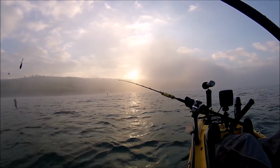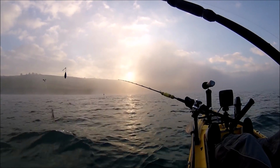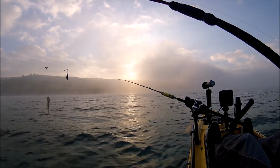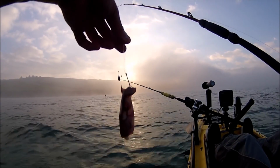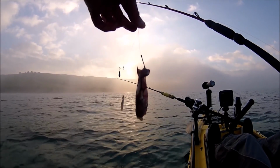We got a bite on the rod already, the left-hand rod. I knew that's probably whiting. Yep, that's tapping away. So one with a small hook, small bait, and just one at the end there with a bigger bait. Might tempt something a little bit bigger, maybe a codling.